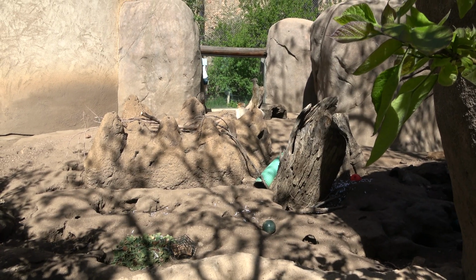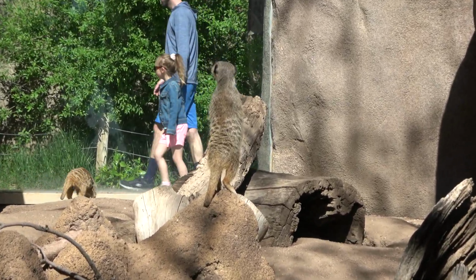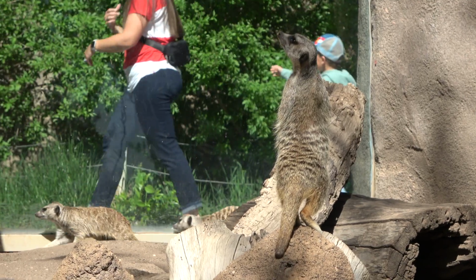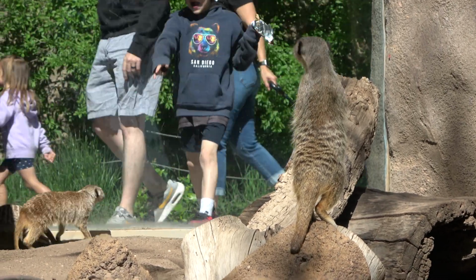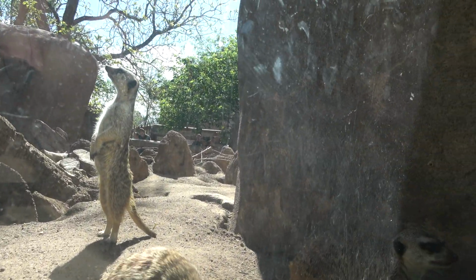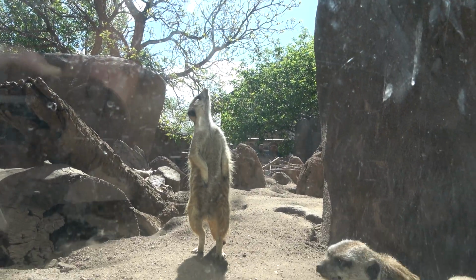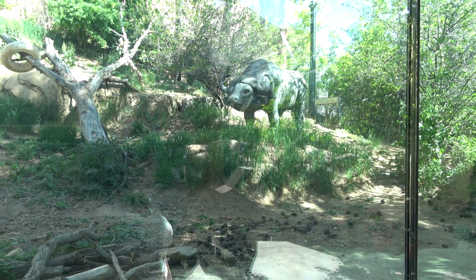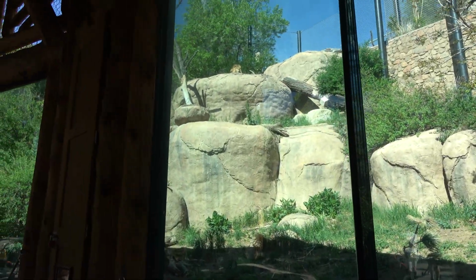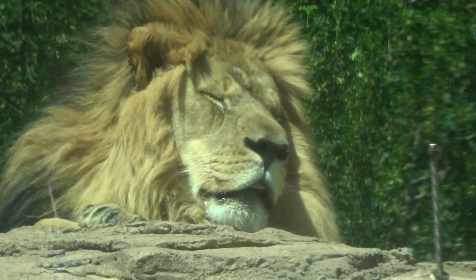The meerkats are over here. Love how there's always one standing lookout. You can see a couple more crawling around. The zoo has a really cool enclosure for the African lion, but he is all the way at the top of the rocks there.